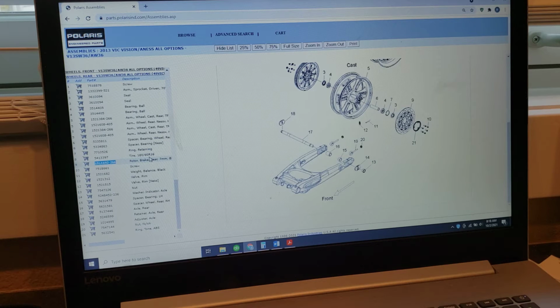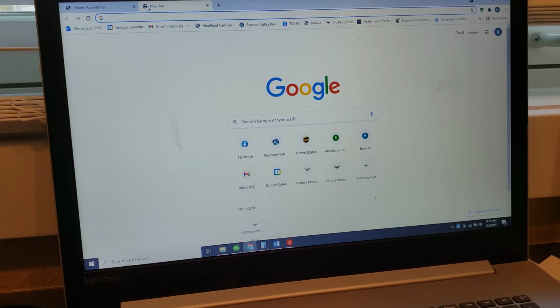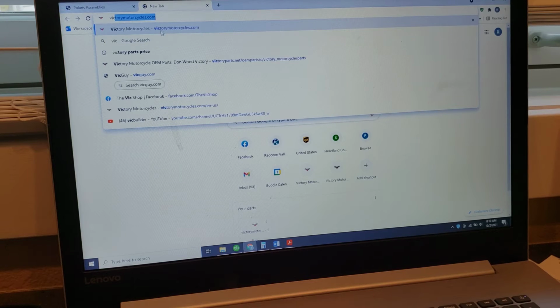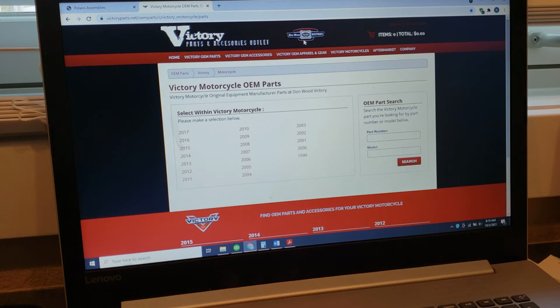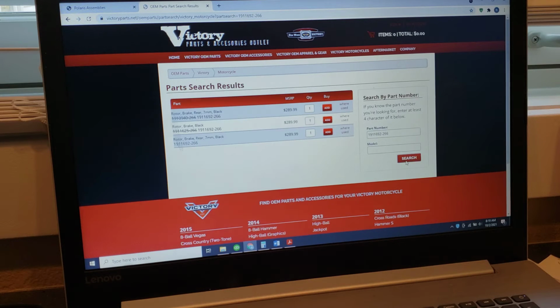And copy that, and go into this advanced search here. So here's a good example of a third-party website that you could use. This one is Dawnwood Victory, a popular third-party way to order parts, and they've got a good website. It's an alternative to victorymotorcycles.com. So I'm just going to copy and paste that rotor number that I just took off the parts fiche, and put a search in for that, and it shows here.